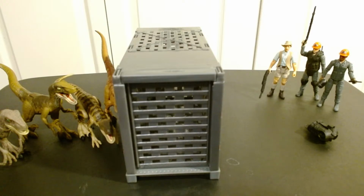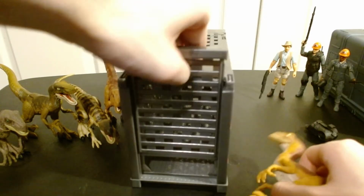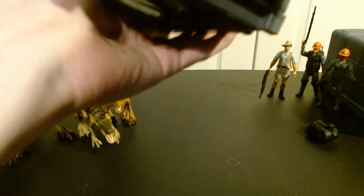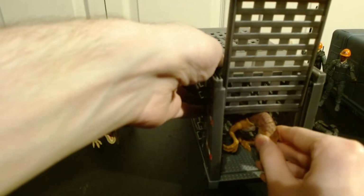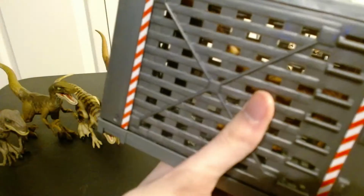But of course, with this new one, if we are to compare this cage here, this one, I'm assuming, oh, it will. You can just fit this whole raptor in there. So you can just slide her on in and seal her away. There she is, on the inside. No tail hanging out or anything, just completely sealed, which I think is pretty cool.